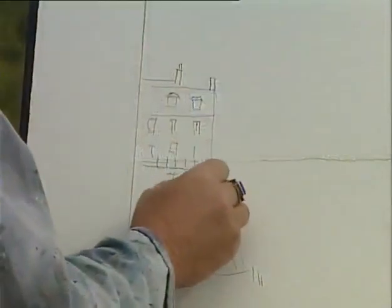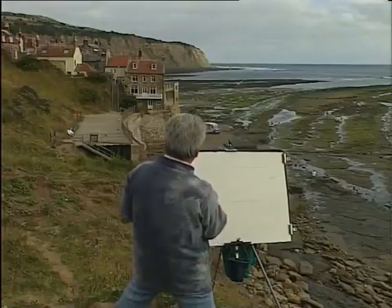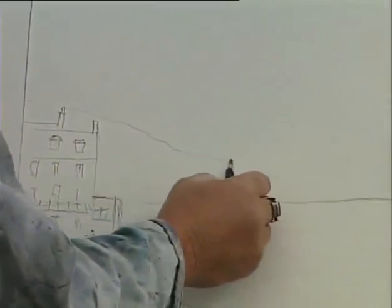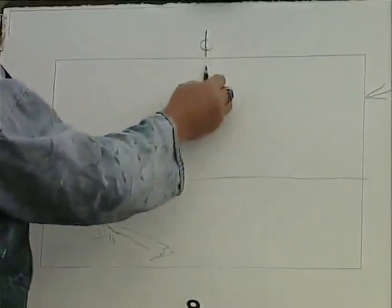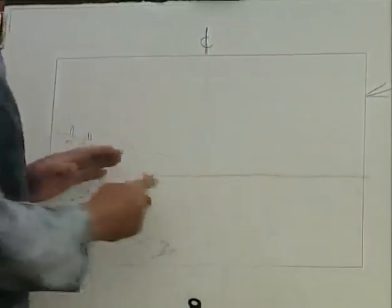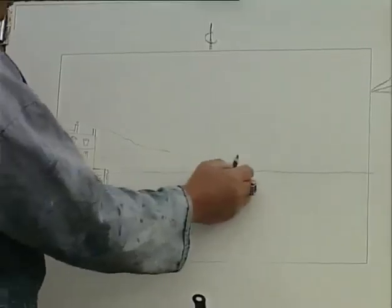Door. Down. On. Now we're going to do the cliff side, the cliff behind the house. Bring it down. Don't take it to the center. Don't end it at the center. That's my center of my painting. Don't end the cliff here because you'll split your picture in two. Either end it before the center or take it beyond and end it there.